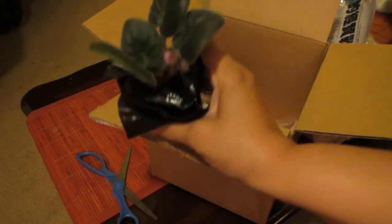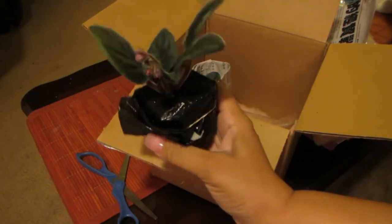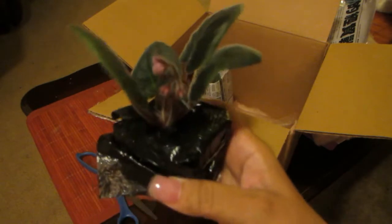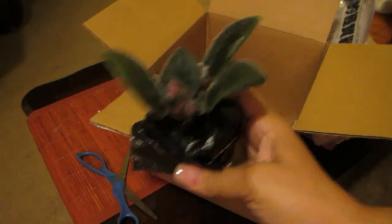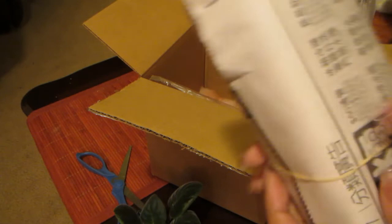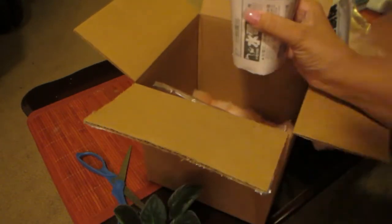All right, let's see. So this is a pink one, I think. Oh, I'm so happy I got an African violet. Thank you, Dorothy. Thank you. All right, but I have another one. This one is pink. So, all right, let me put this one down and open the other one. All right, this is like Christmas. Ooh. Check it and see if I got any more.